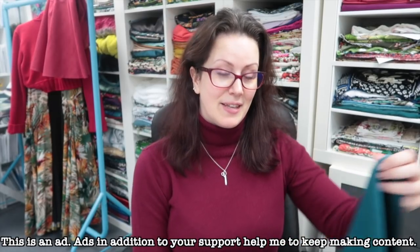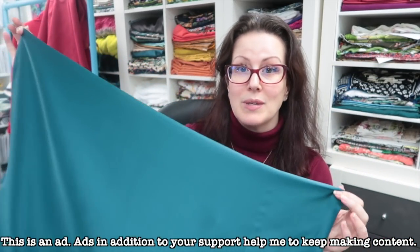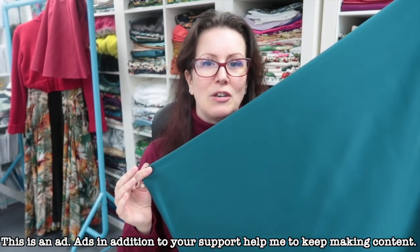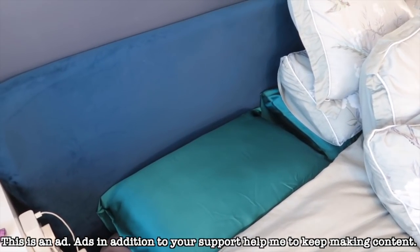One of the other things that they sent me for a review was this silk pillowcase. They actually sent me 2, which is amazing. One of them is currently on my bed, and this one, I did sleep on it last night, so I've just brought it down to show you. This is my Lilysilk pillowcase in the dark teal. I have it on a Temper memory foam pillow.